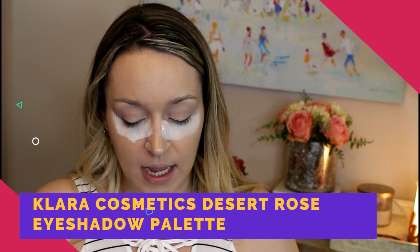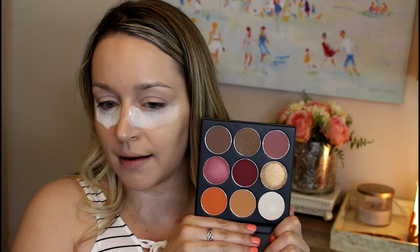And then I got this palette, which I showed you guys on Snapchat, and so many of you snapped me back freaking out because it's so amazing. This is from a brand called Klara Cosmetics, and I've never heard of this before. It says on here, Australian owned and designed, and this is the Desert Rose palette. Now, the packaging of it is just very simple black cardboard, but you're going to die. Look at this. Oh my gosh. I swatched a couple colors on Snap, and they're just so pigmented and buttery and amazing.